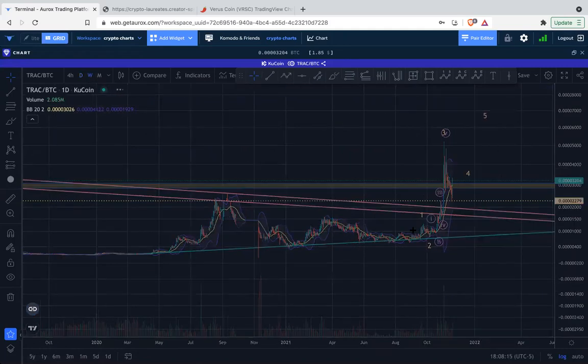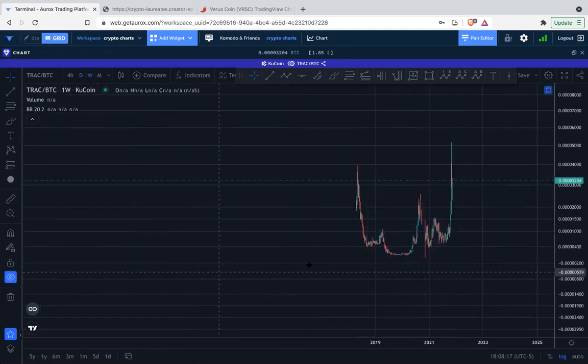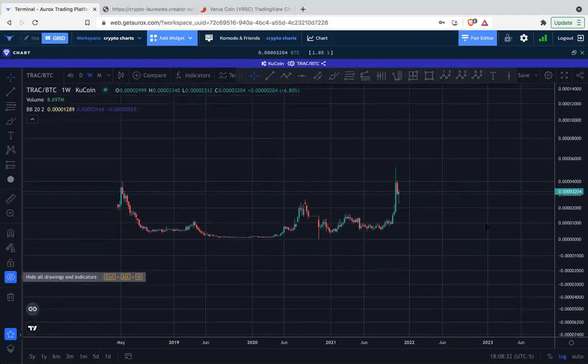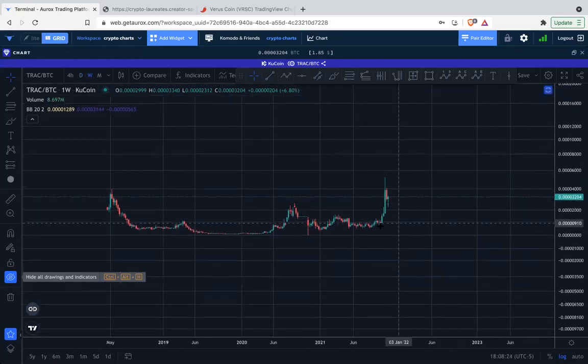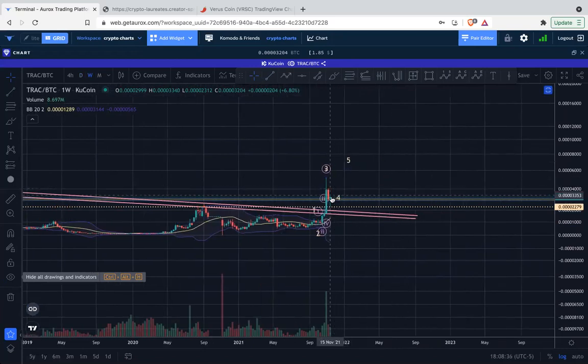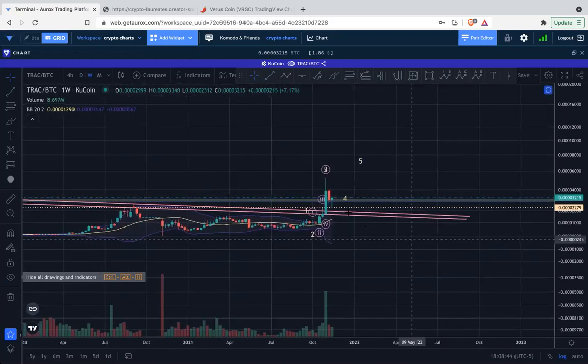Okay, so what is happening here? Let's check the weekly. Let's take off the view here. What a bounce. So depending on the trajectory of the move here, yeah, it gets to 5. But anyway, that's not my point. My point is we could be still heading up after a little bit of consolidation here, and then I guess that's what we're looking at. But the question is here: is this green?